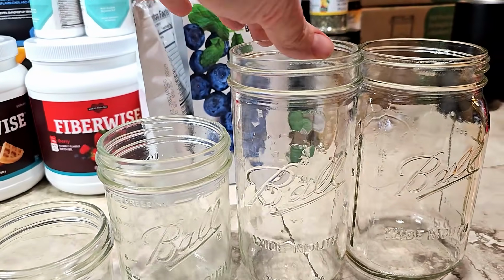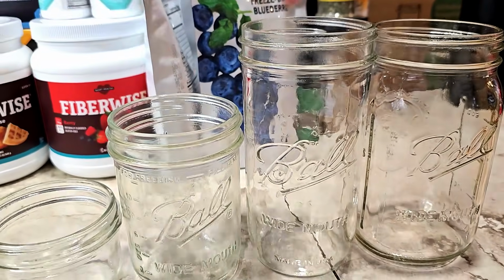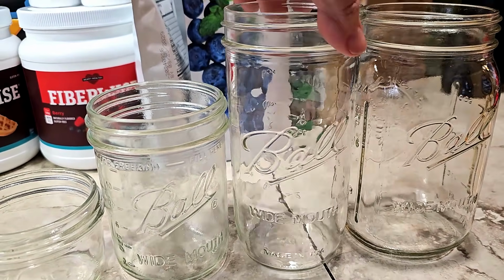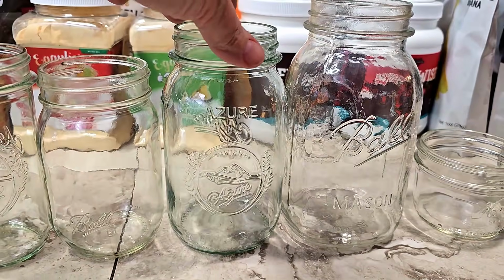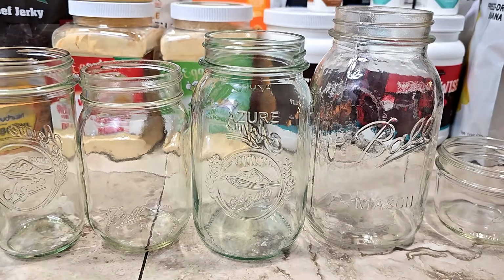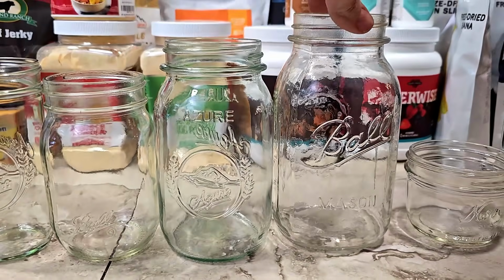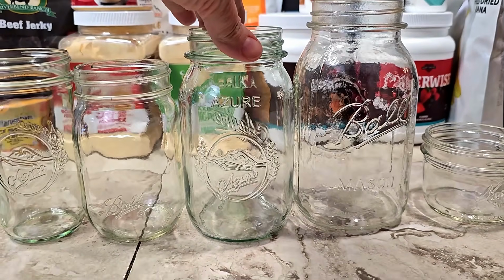Some people like these because they are halfway in between a 1.25 pints and a quart. And for some families, a pint is not quite enough, but a quart is a little too much. But I had never seen the regular mouth 1.5 pints until Azure came out with it. I don't know if Ball ever made a jar like that. So you can see this is the regular mouth pint. This is the regular mouth quart. This is right in between.